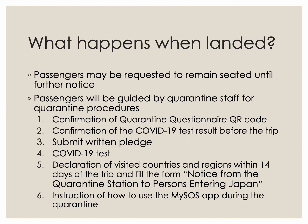Now, let's talk about what happens when you have landed. Passengers may be requested to remain seated until further notice. In my case, on a United flight, we were asked to disembark from the front seat. There were very limited passengers on our aircraft, and it didn't take time.